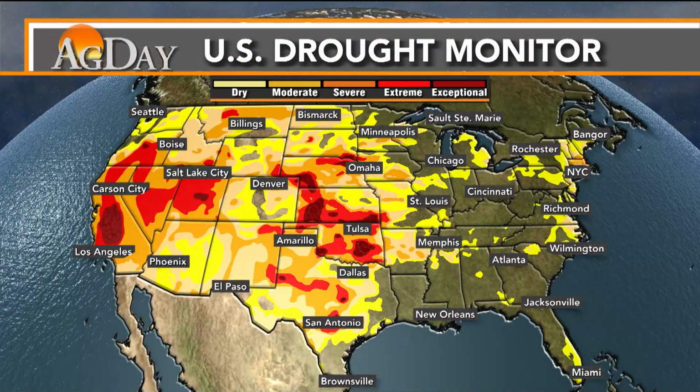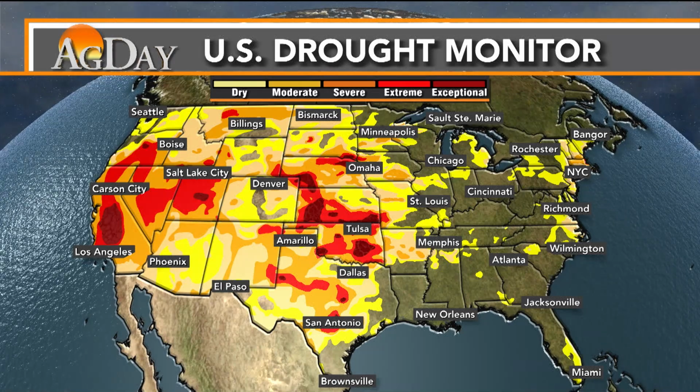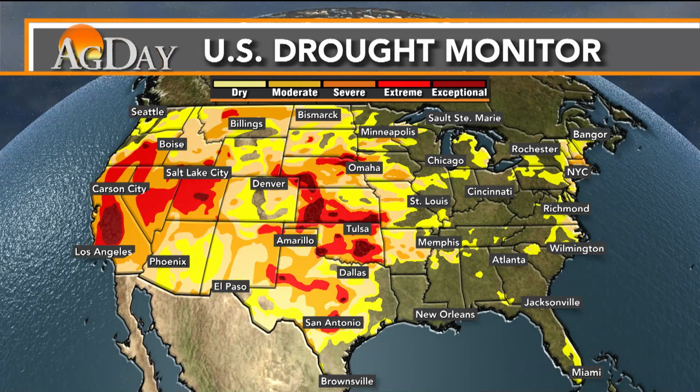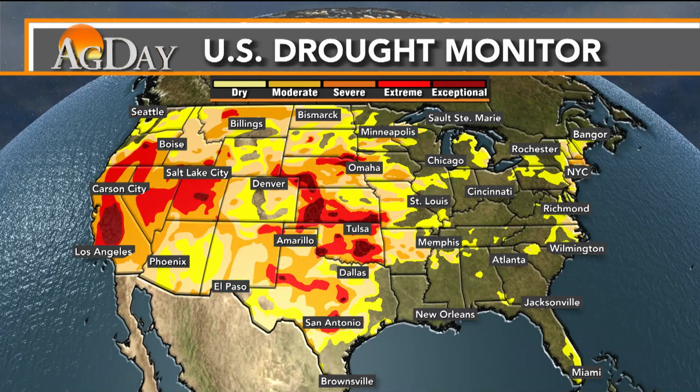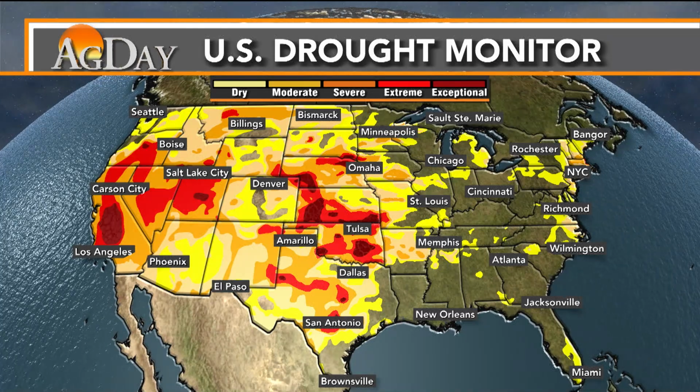Meteorologist Matt Yurosavik joining us here, taking a look at our drought monitor. Matt, we've seen some changes here, some improvements in some places, starting to show up with different colors on the map. But overall, where do we sit as far as drought goes? Well, over the past couple of weeks, we've stayed pretty much the same with regards to coverage of the drought. It has improved a little bit with severity of the drought in parts of the Southwest.